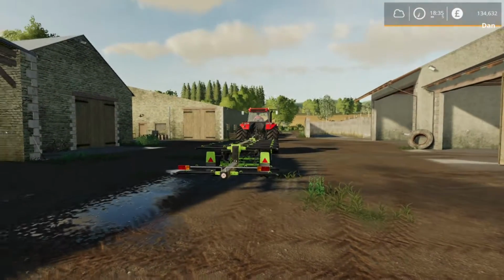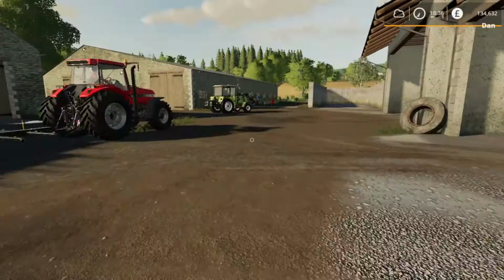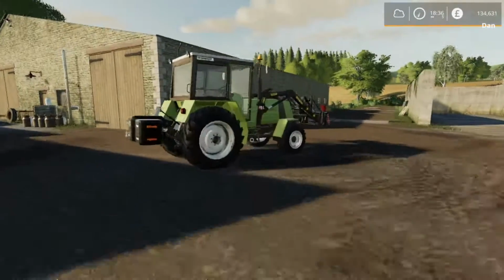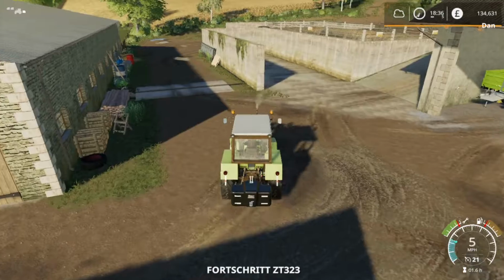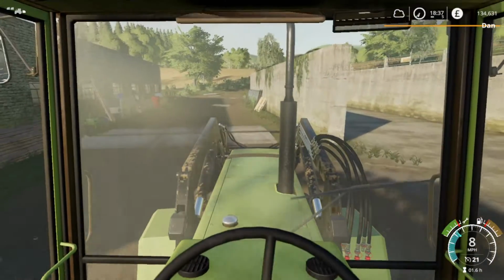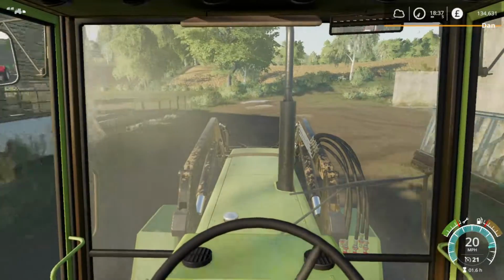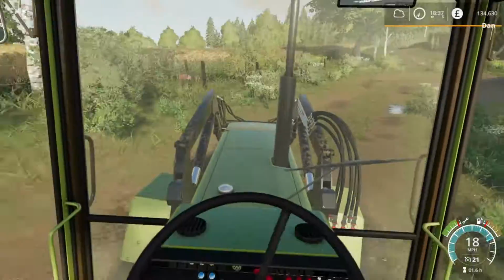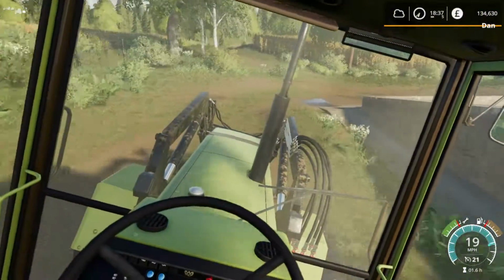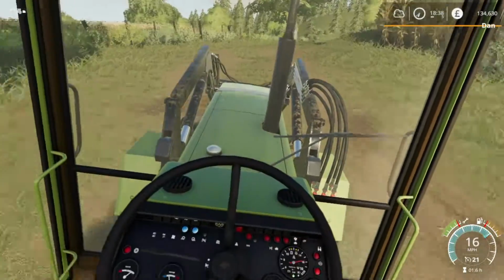But the Case is heavier and has got more ballast, and also we get to drive forestry events, and that's just generally it. Sometimes I have another tractor. But, yeah. Let's head up to this field and at least start getting these bales loaded up, and hopefully get at least one load down to the farm.